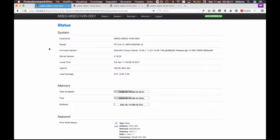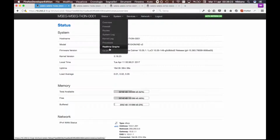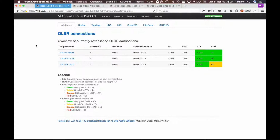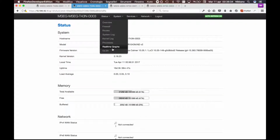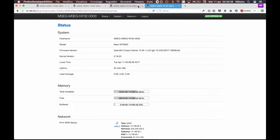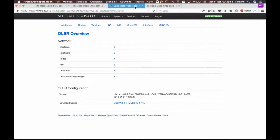So this is the first one. You can see that it's meshing with the other 2 routers. And basically, this is the other one. And these 2 instead are the new access point level routers we set up. So this one is connected to this router here, physically with Ethernet, and this access point level router is connected to this mesh router.